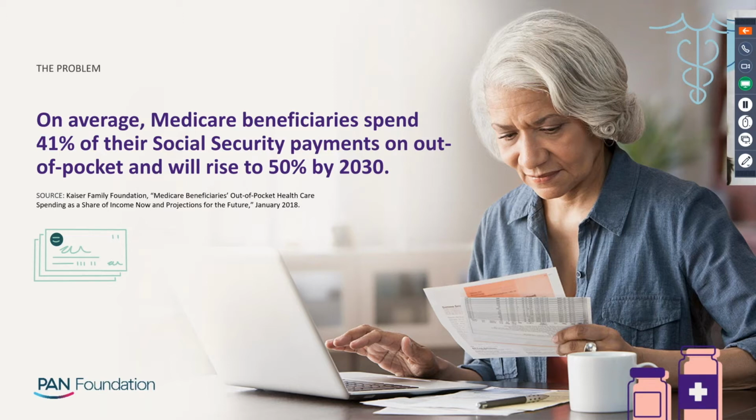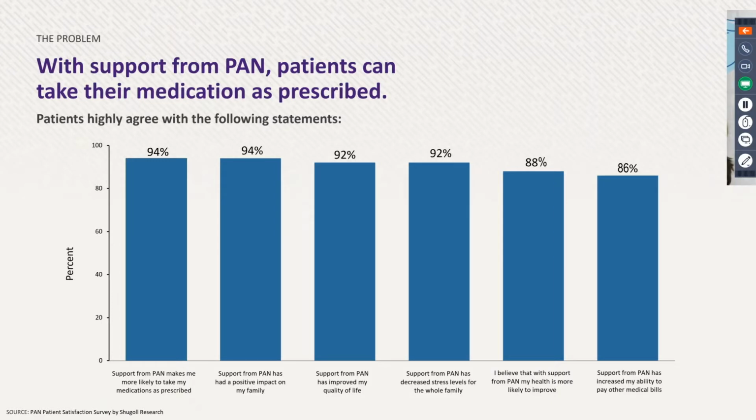In addition, between 25 and 30 million people were underinsured in 2019 in the United States. And that number for underinsured population is expected to grow even larger this year, which then creates an even bigger gap in this population. For many of these patients with chronic, rare, or life-threatening diseases, this cost of care can add up super quickly, which then puts these patients in that underinsured population.